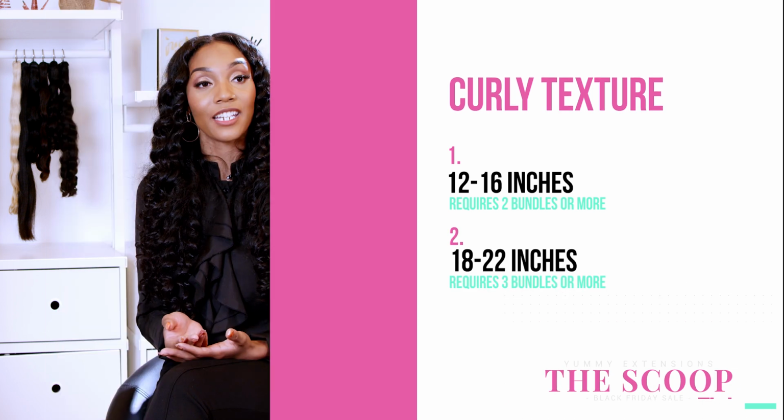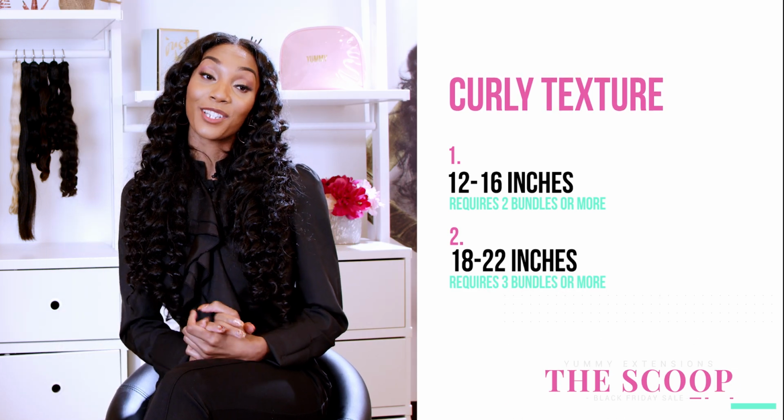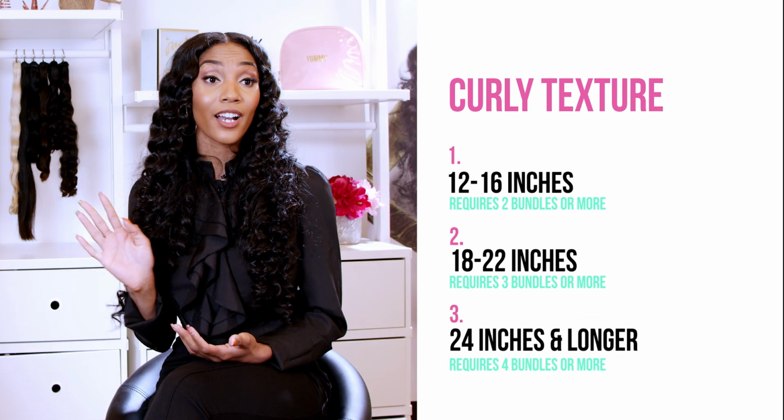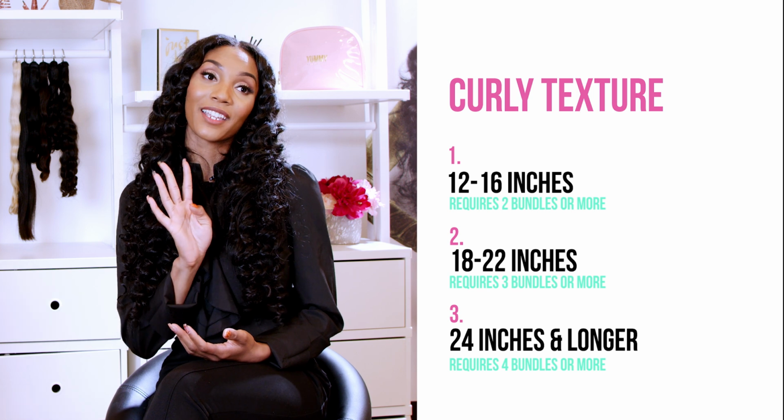Makes sense. Yes, so starting off with our curly textures, for curly hair, the bundle requirements are as follows. Between 12 to 16 inches, you require 2 bundles or more. For 18 to 22 inches, you require 3 bundles or more. And then for 24 and longer, 4 bundles or more for the curly textures. Also with curly hair, we always recommend getting 1 bundle length because curly hair naturally layers itself out.